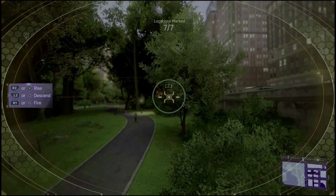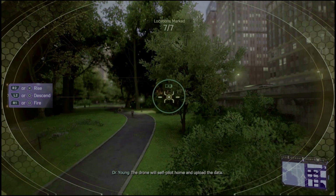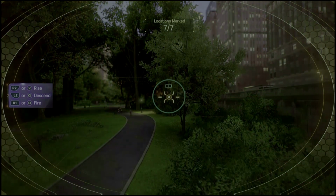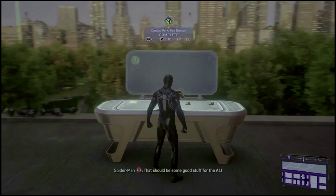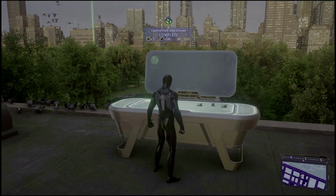The set. The drone will self-pilot home and upload the data. Thank you, Peter. That should be some good stuff for the AI. Hope Dr. Young finds it helpful.